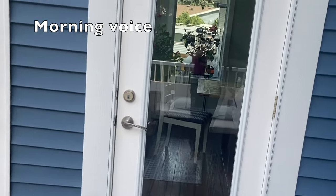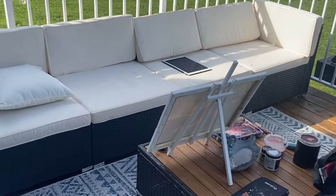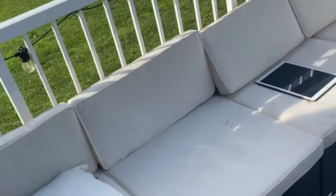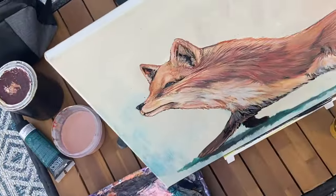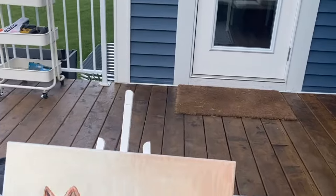So I moved my art station just right outside of the door here, and it looks like a nice little place to sit. What you don't see is that each one of these cushions is filled with a ridiculous amount of water, so I'm still gonna sit on it, but very, very wet.